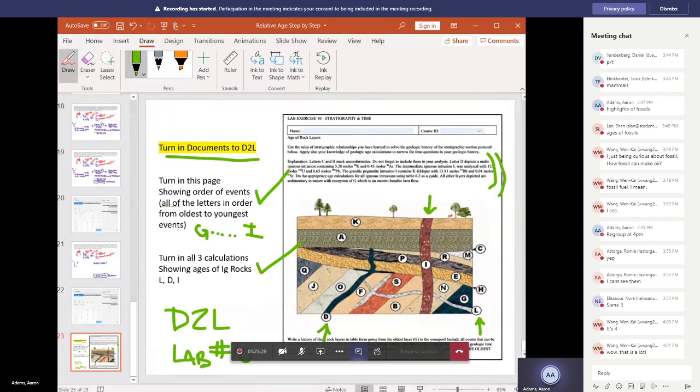Okay, so let me go back here to the chat box and see other questions here. Do you feel comfortable like you could proceed with this activity? Shrink that over a little bit.